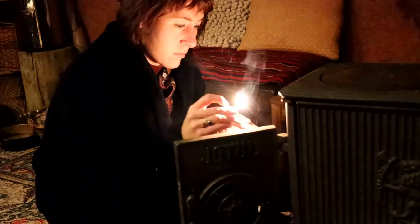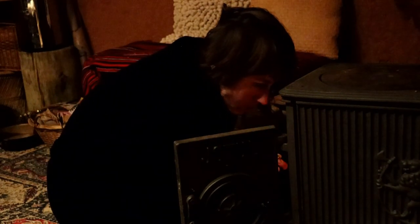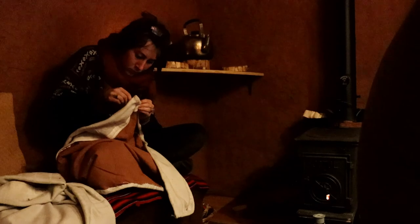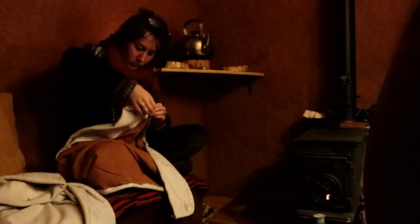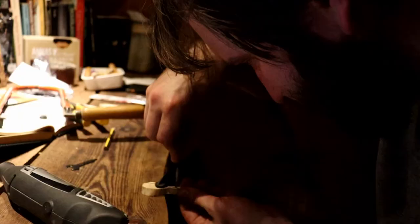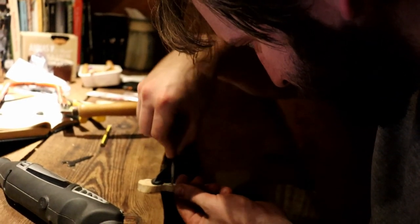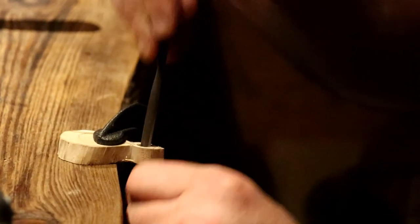Around 4 o'clock in the afternoon, it is pitch black outside. I started making some curtains for our windows, but oh my god, it takes patience to do it by hand, and sewing is not one of my best skills. Jonas made a little Christmas present for his mom, a necklace out of local juniper wood and a stone from the beach. The smell of the wood is delicious.